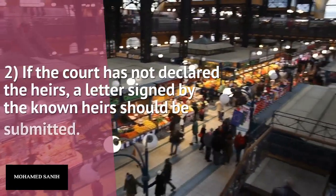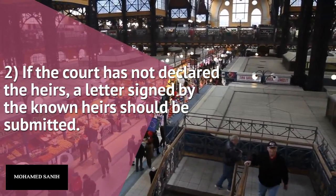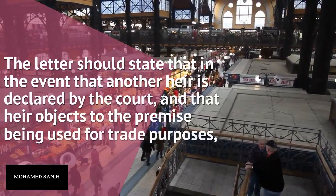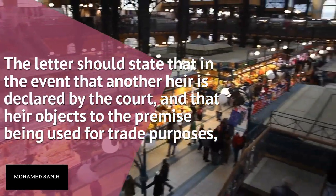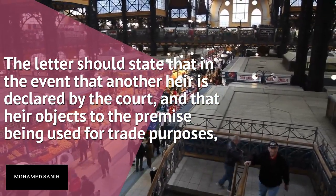2. If the court has not declared the heirs, a letter signed by the known heirs should be submitted. The letter should state that in the event that another heir is declared by the court, and that heir objects to the premise being used for trade purposes, the requesting party has no objection to the withdrawal of the issued permit or license.